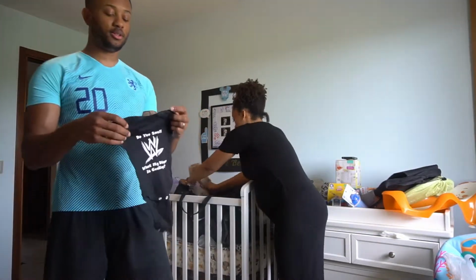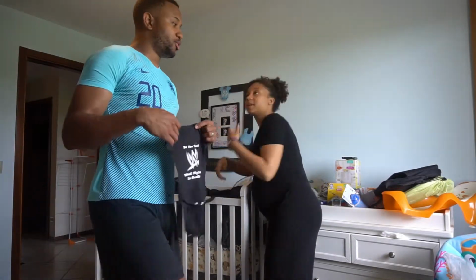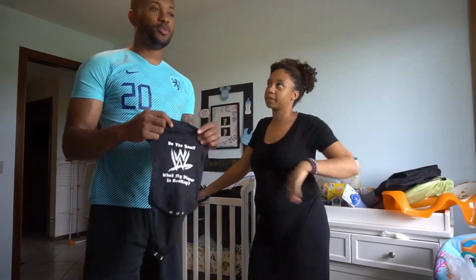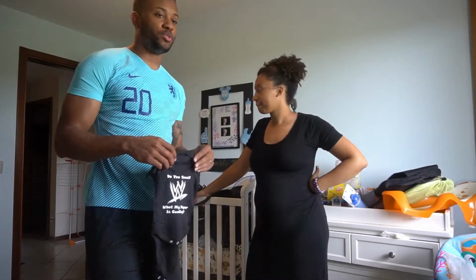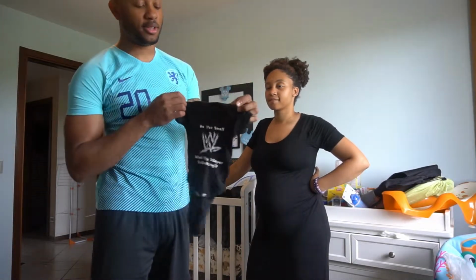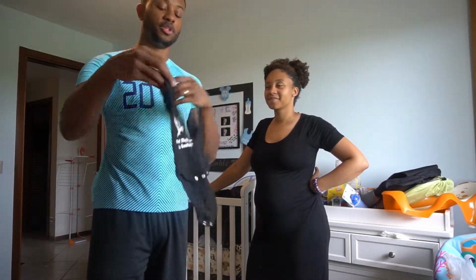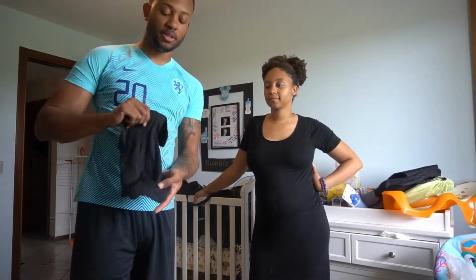Your onesies, you kind of want the full body onesies, depending on when you're having your baby. Yeah, but we're having our baby in like the middle of July, August. It's probably going to be pretty warm. So we're bringing some like this size. You can see it's another WWE themed thing, but just mostly pay attention to the actual size of it.